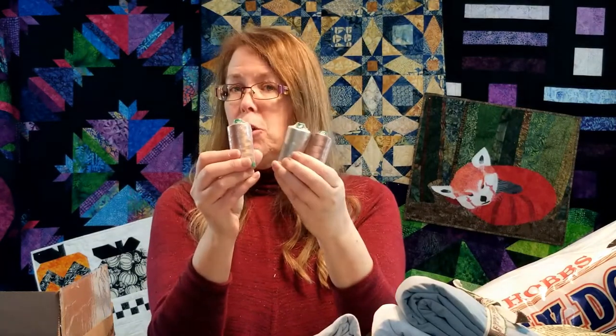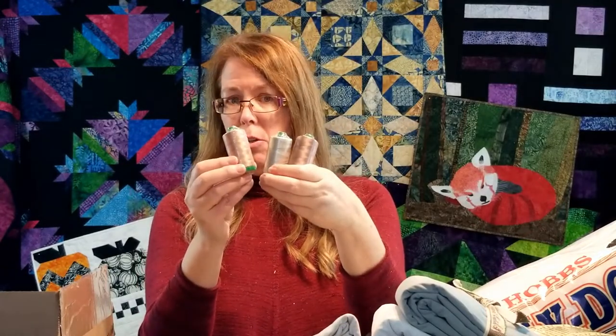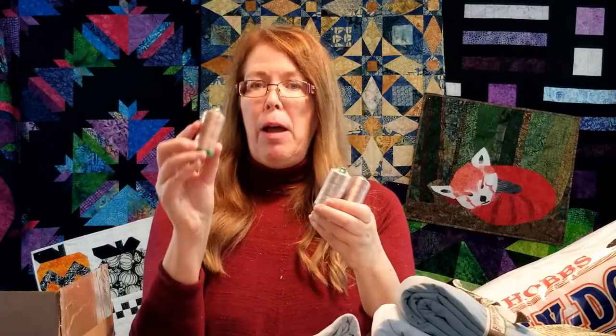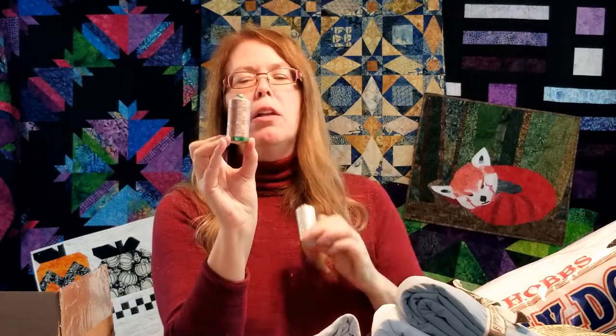Now, last year, the color builders were centered around endangered species. So the endangered species that inspired this particular color collection was the Iberian lynx. The other thing about last year's color builders was that it was for 40 weight thread. You can always tell what kind of thread Aurifil is by the color on the spool, and green means 40 weight.